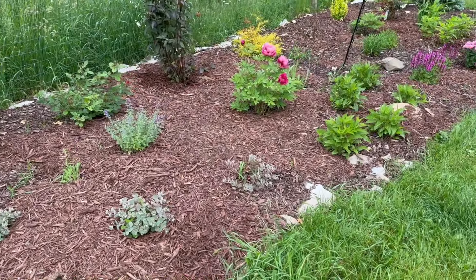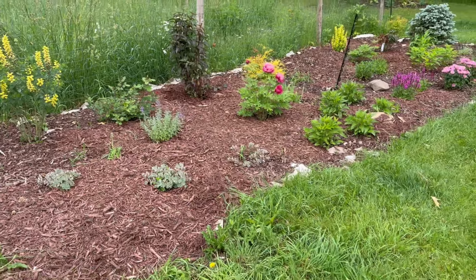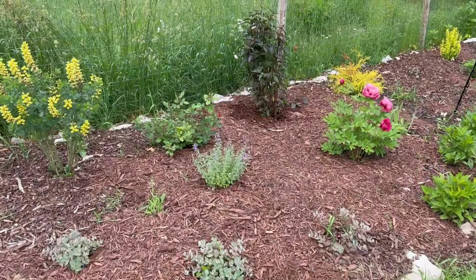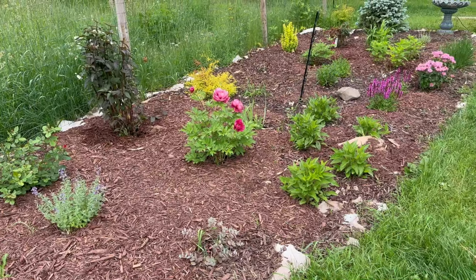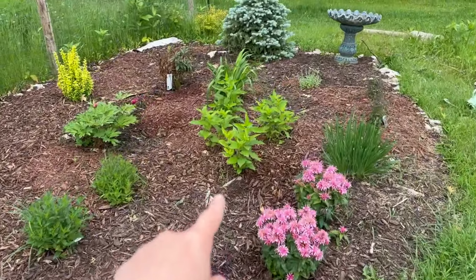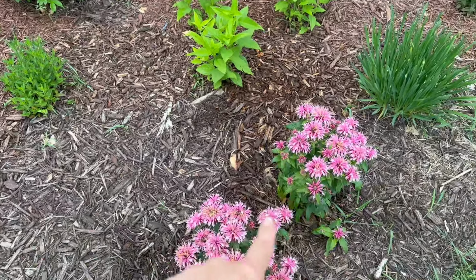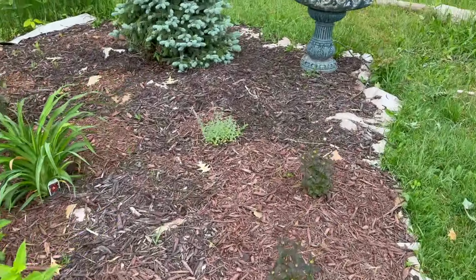Okay. I love this. I love how this flower bed is turning out. I planted it last November. Well, I started in October and November, which is insane to be planting in northern Minnesota during those times. And pretty much everything made it. I had a couple things that didn't. I had one turtlehead right there that didn't come back. What else? Oh, there was like a salvia here that didn't come back. But overall, I'm so happy with it.